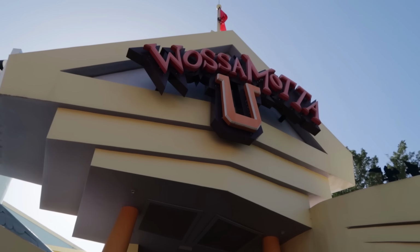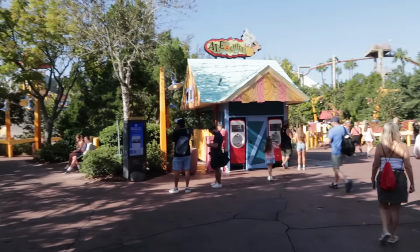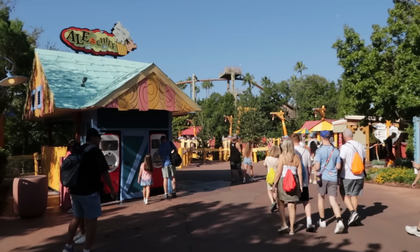Also today I have a couple of Harry Potter updates I want to share with you. One's almost like a correction from something I said in a previous video. There's also Christmas trees in What's the Matter You? Islands of Adventure can decorate for Christmas earlier than Studios because Islands, they really don't do Halloween decorations.